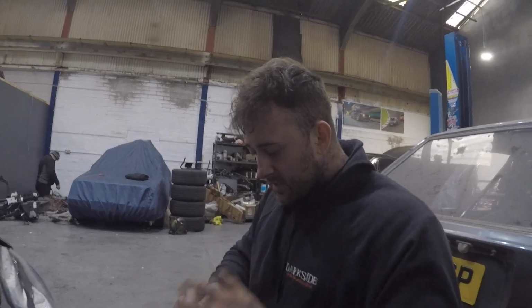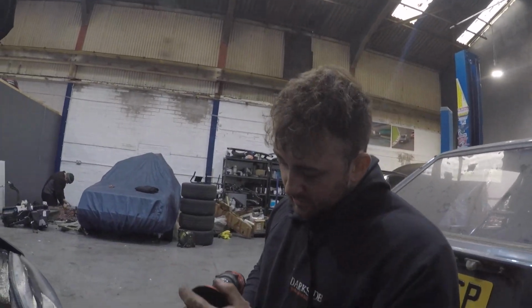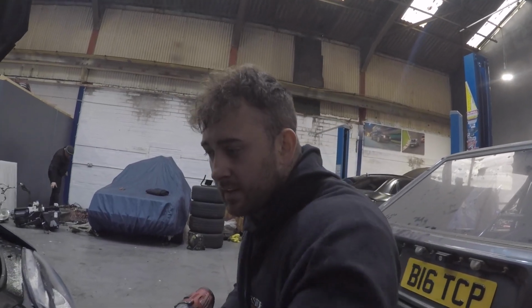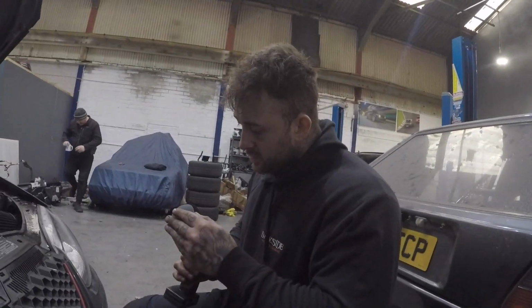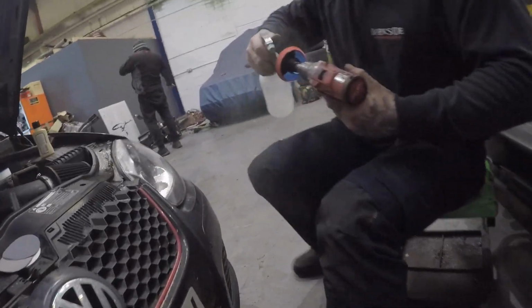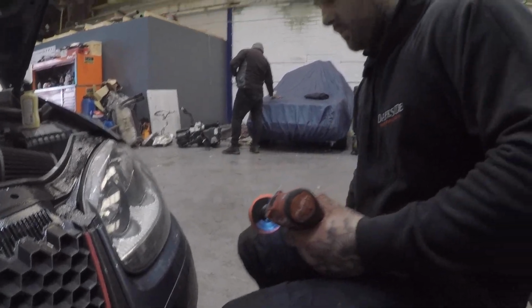Welcome back to Tom Parker's professional headlight restoration. Just bought this kit, little cheap kit. I said cheap, about 30 quid. Just going to polish Jack's headlights up, make them look a little bit better than what they are now. So it comes in a pack of 4. We'll start off with number 1. This is what they are first. Bit hazy, a bit scratched. Looks good when they're wet.